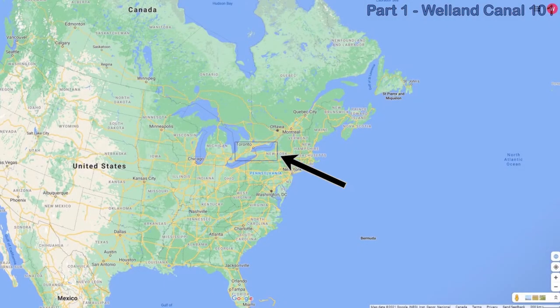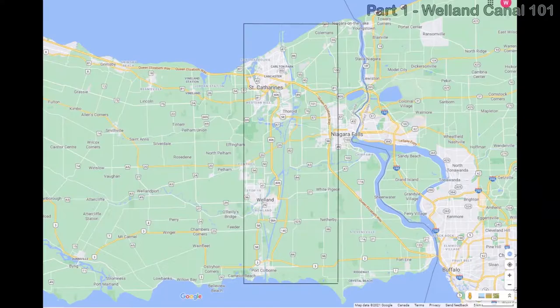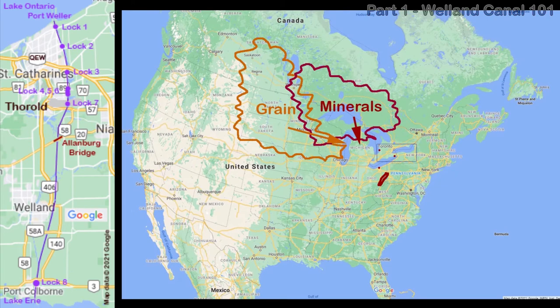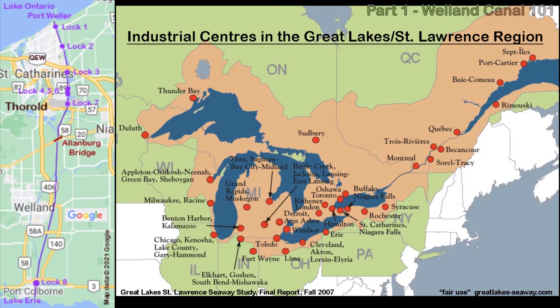The Welland Canal is located here in the Niagara region in Ontario, Canada. The canal benefits the Great Lakes region and lands to the west in both Canada and the USA, boosting the farming and mining industries and the economies of nearby cities.